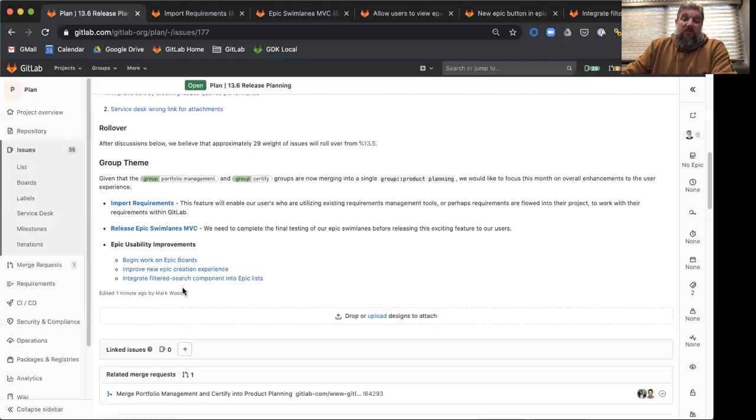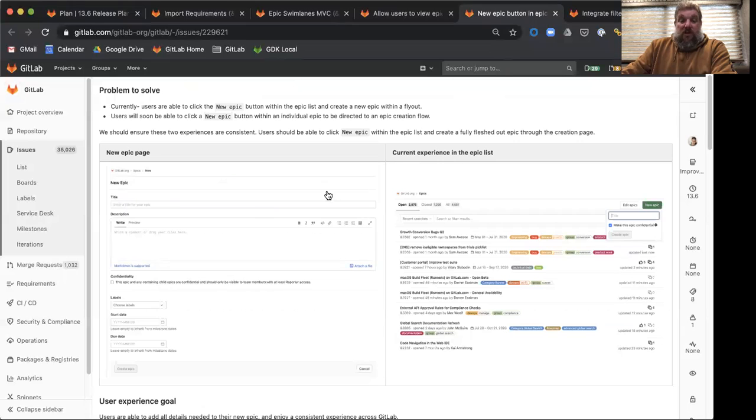Another thing we want to do is improve the epic creation experience. Currently, when you click on a new epic, you're able to put a title in, and you're able to click create epic, and then you have to actually navigate to that epic to add in relevant information like descriptions or labels.